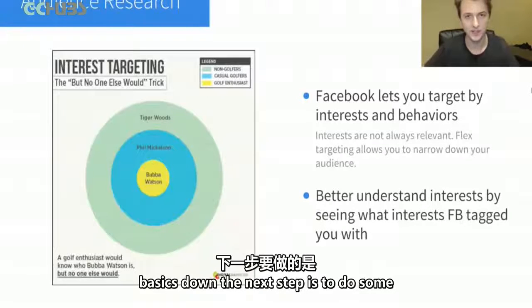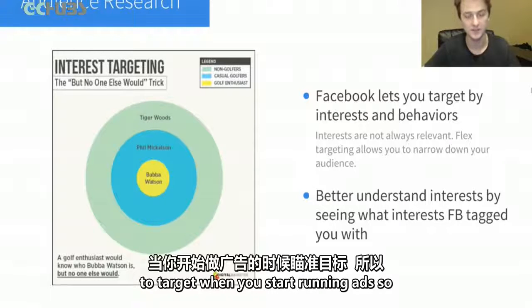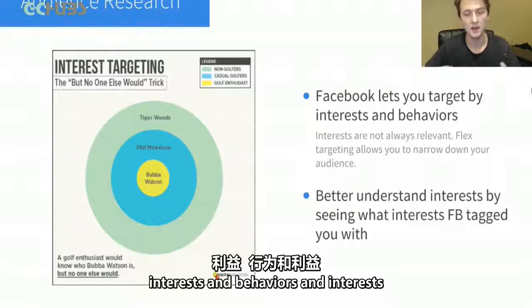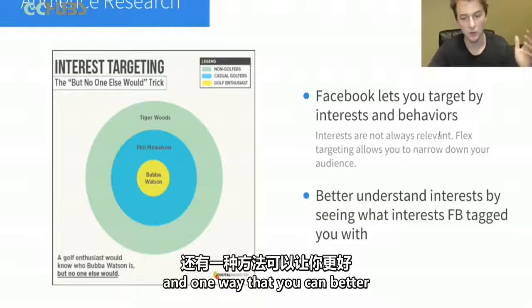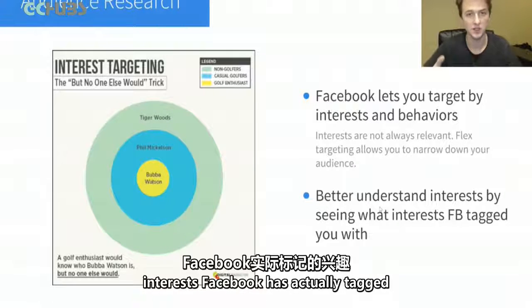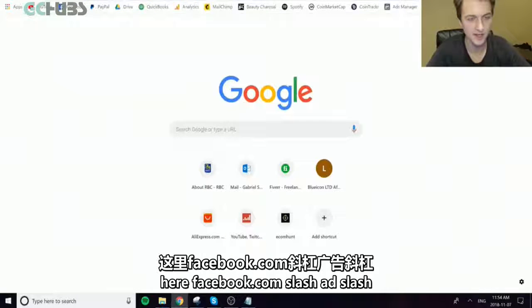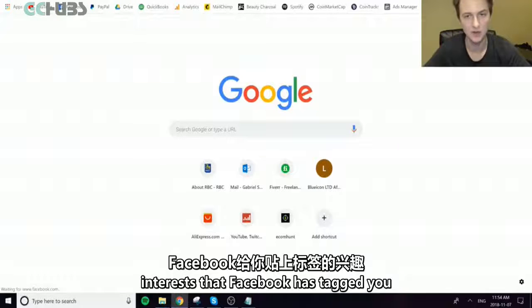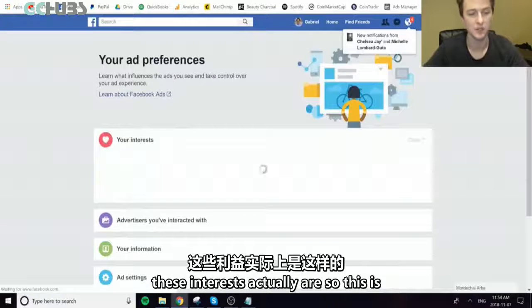So once you've got the basics down, the next step is to do some audience research so that you know who to target when you start running ads. Facebook lets you target based on interests and behaviors. And interests are not always relevant, and this is an important thing that you need to know. One way that you can better understand interests is by seeing what interests Facebook has actually tagged you with. So if you go to this URL right here, facebook.com/ads/preferences, it'll give you a list of the interests that Facebook has tagged you with. And this is really interesting to get a feel for how relevant these interests actually are.